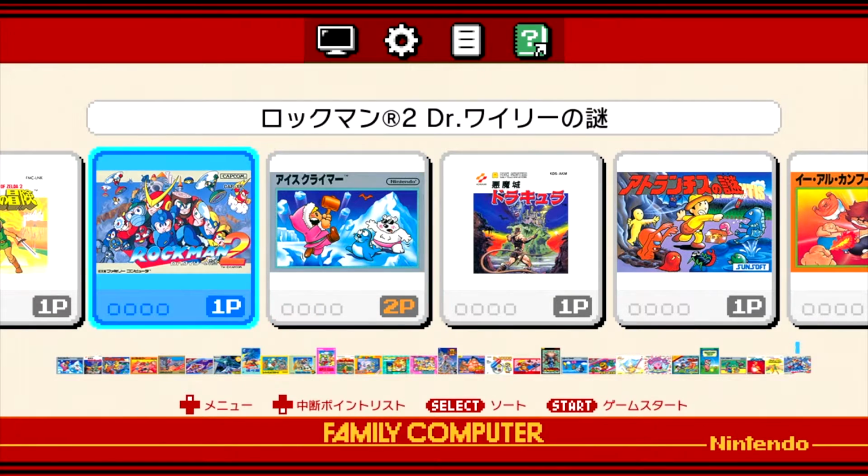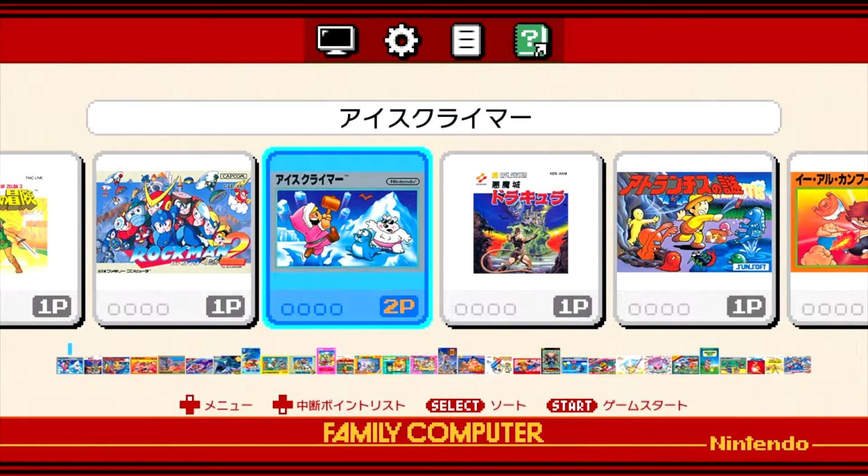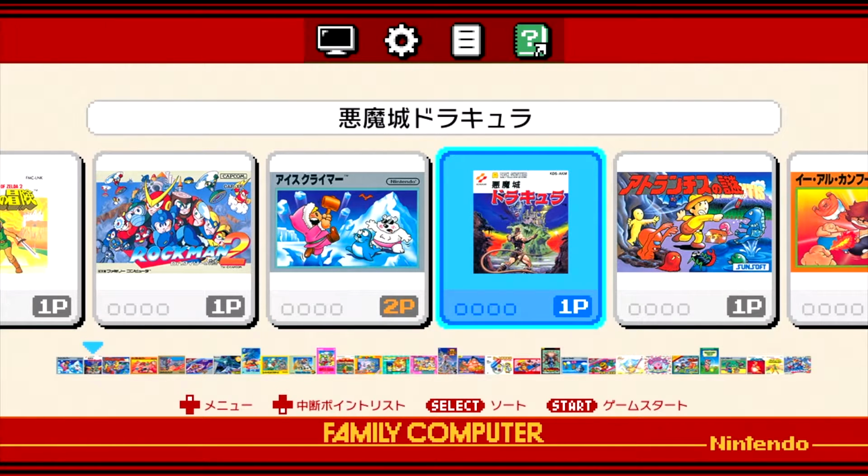All right, let's go through and check out some things. I honestly don't know the official names for a lot of these right now. You can find lists online, a plethora of lists. This is one of the Castlevania games. I believe that's the original one. Now, the American NES release receives Castlevania 1 and 2. This one gets rid of the second one in favor of one of the extra Japanese titles.